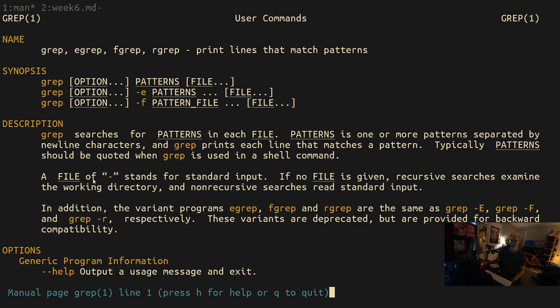A file of dash stands for standard input. Now, that's assumed. So if you see how it has a file here, you can put a dash, and it'll read from standard input. Dash as a file name traditionally means read from standard input. We already talked about that another week. I'm not going to talk about it right now. If no file is given, a recursive search examines the working directory. Well, I didn't know that.